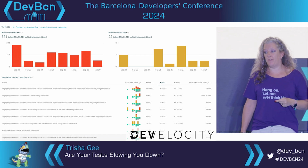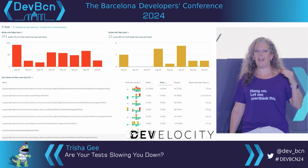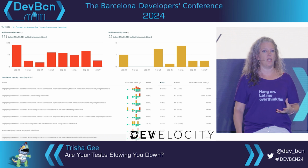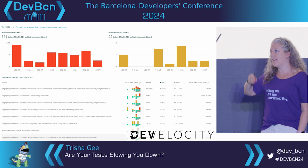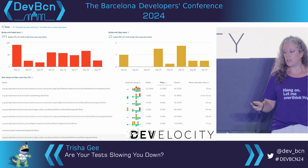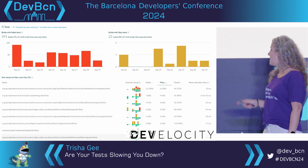If you don't know you've got flaky tests, that is an issue, because when a test fails, you don't know if it really failed, or if it's a flaky test. You don't know if flaky tests are adding extra time and trouble to your build and test process. So the first thing you need to do is identify your flaky tests.